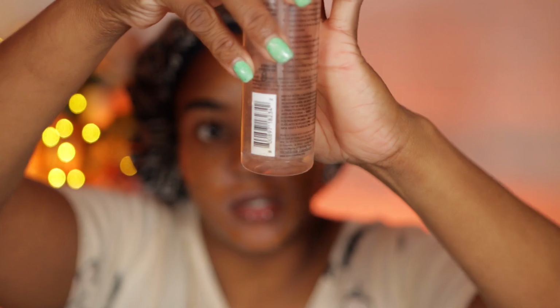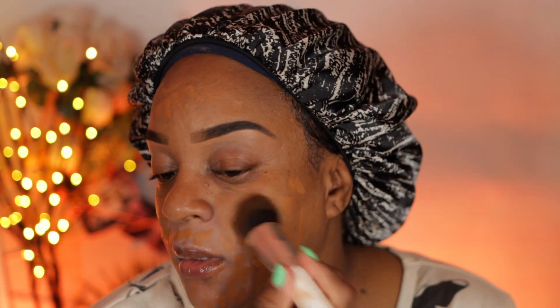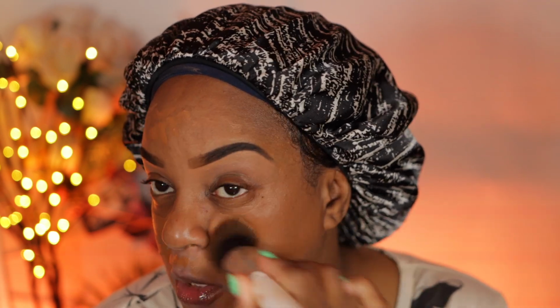But if I want it to be just a little bit brighter, I could get a brighter shade. I'm waiting on my NYX to come from Ulta. It needs to come soon because I'm down to the wire. Let's blend this out. Smooth, just like the foundation.